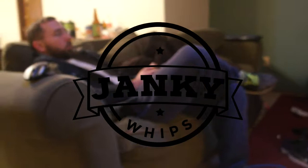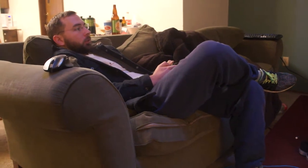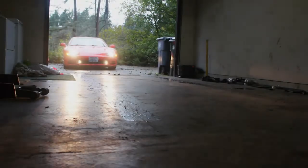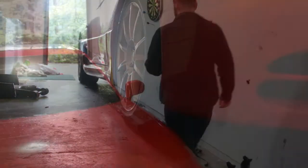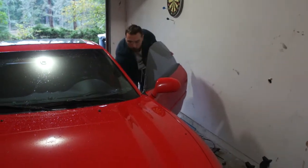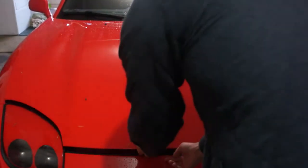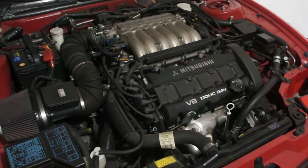What about the oil filter? Where's the oil filter from? What do you usually use? No, they don't have Wix. Well, where do we get Wix from? O'Reilly's. Go there. All right. Found it.